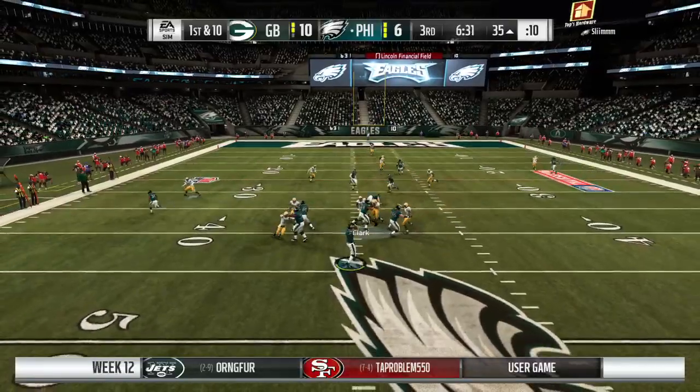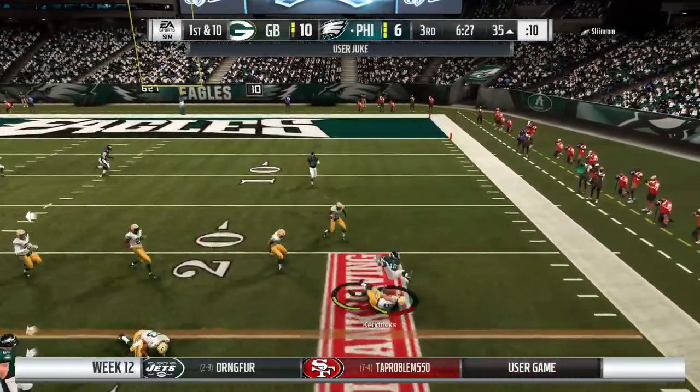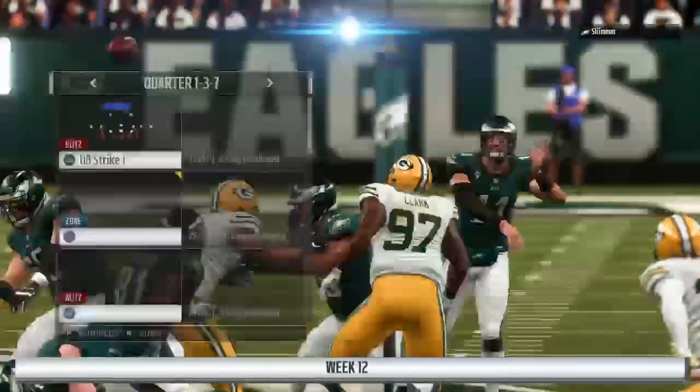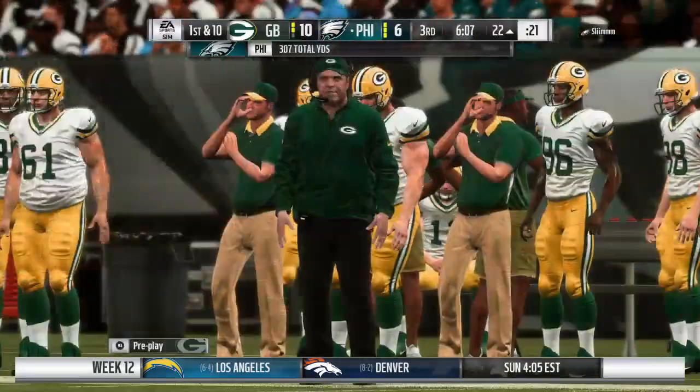Throwing on first is Wentz. Quick hitter here, it's complete. And brought down, but not before they're inside the 25. Another nice gain, 13 yards that time, and another first down.